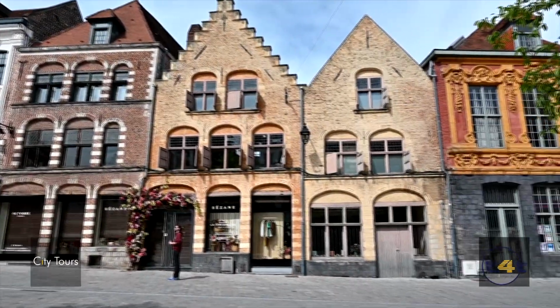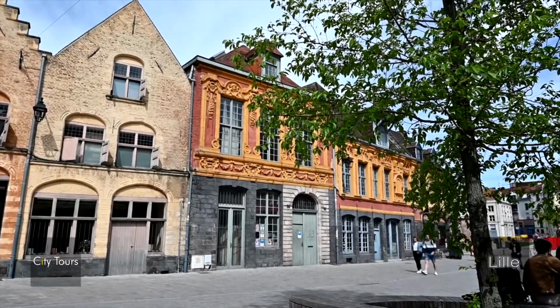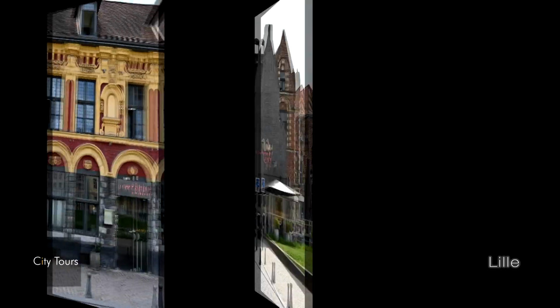During the 3 days we visit here, we experience the charming old town with its magnificent French and Flemish architecture, visit a renowned art museum, admire stylish shopping and enjoy the excellent local cuisine.